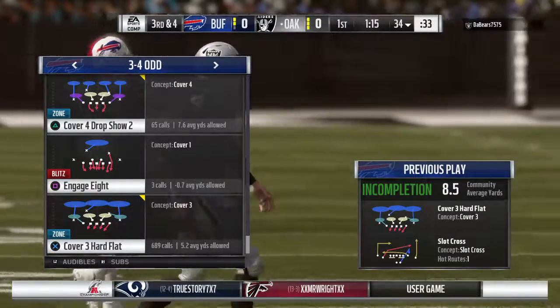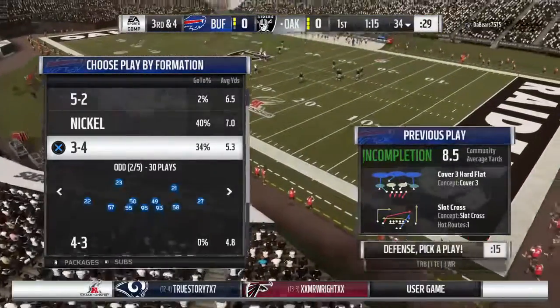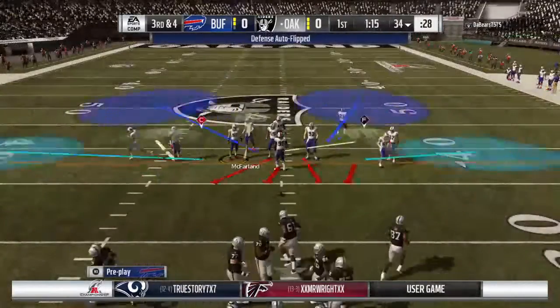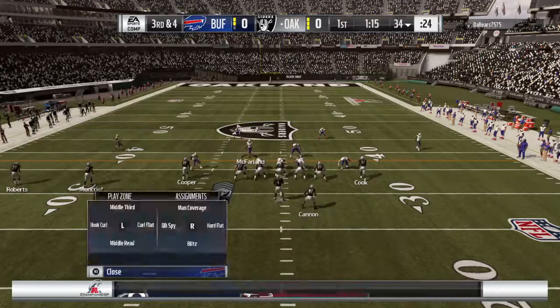I think he's a little trigger happy right there, and it turned into an ill-advised throw into their zone. Well, we know he has confidence. He'll throw it any place, anytime, anywhere. That time it fell incomplete. Now they face a 3rd down and 4 after that incompletion on second down.